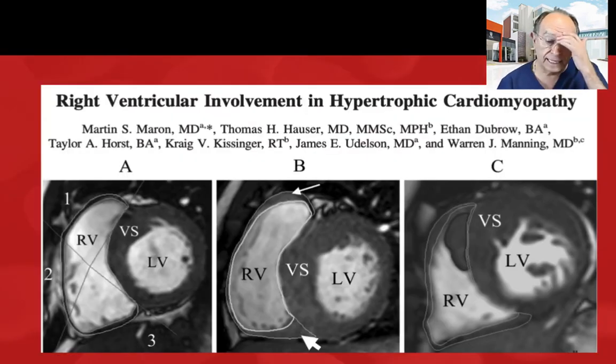And finally, I need to speak about the presence or absence of right ventricular involvement in hypertrophic cardiomyopathy, because usually we think that in patients with hypertrophic disease, the hypertrophy develops only locally in the left ventricle, and in a group of patients it's possible to find hypertrophy in the right ventricle, and in this kind of patient it's possible to have obstruction in the right ventricle. So the presence of right ventricular involvement is necessary to understand, because these patients have two other complications too.